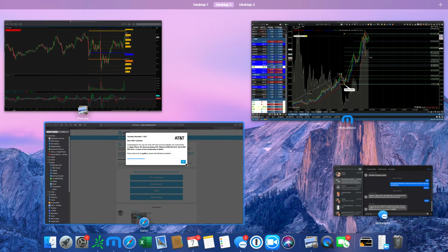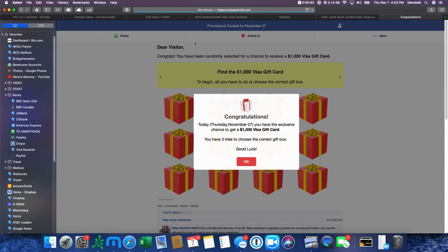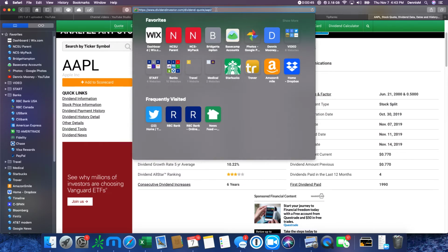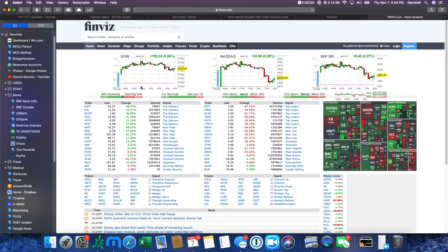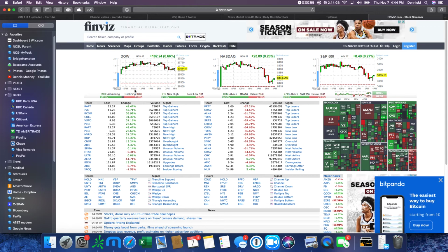So, FinViz is doing something nasty. It's being hijacked by this ad service. So, I'm just going to click on FinViz here and bring it up fresh. So, advancers led decliners, 50% to 44%. Volume was really good. Now, this is a string of days where we've had pretty good volume, meaning there's participation in the market, but is there money moving into or out of the market?